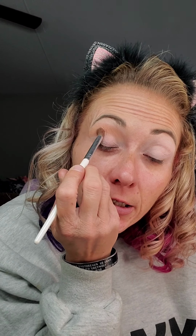It's going on very nicely. Especially with this color underneath it, it's literally just going on perfectly. That's why I always like to have a full base underneath. Okay, so now that we have that done, as you can see, it's nice and blended. It's beautiful. Take our next crease brush, and I'm going to dip into this matte color here.